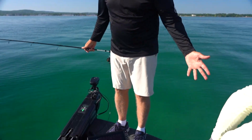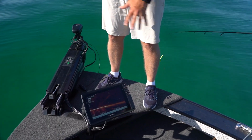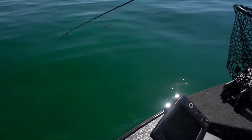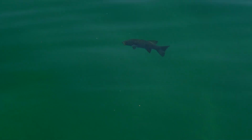This is one of the features I love about the Kodiak 20, this massive bow platform up above the bow itself, because it gives me a chance to catch fish as fast as Tony, which never happens.